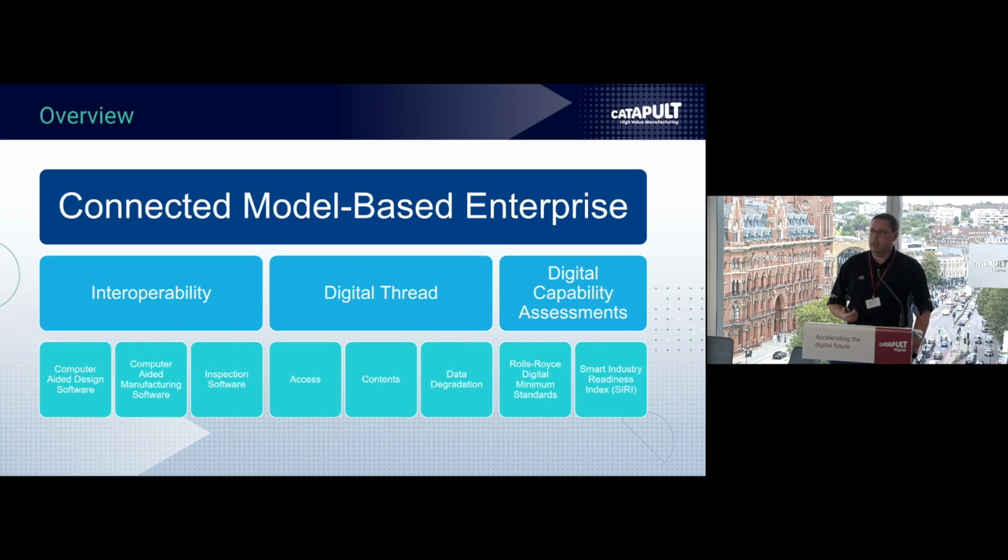Overall, we looked at three main areas. We looked at interoperability, we looked at the CAD software, how that information would go from where it originates into other software. But we also looked at the digital thread. This is the traceability bit. How do you allow access to what you need to allow access to, but not to everything? What can you put in the digital thread? Are there any restrictions?